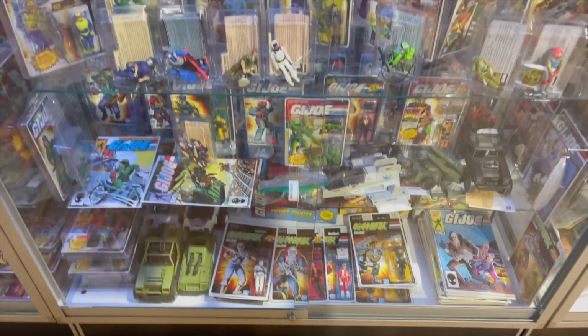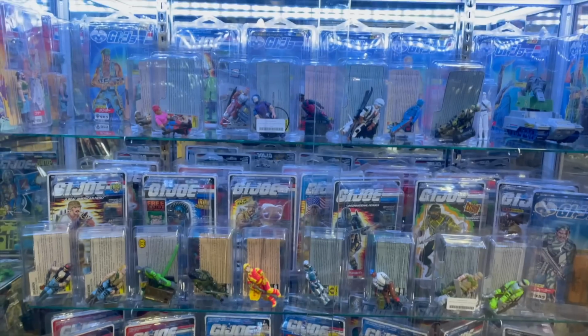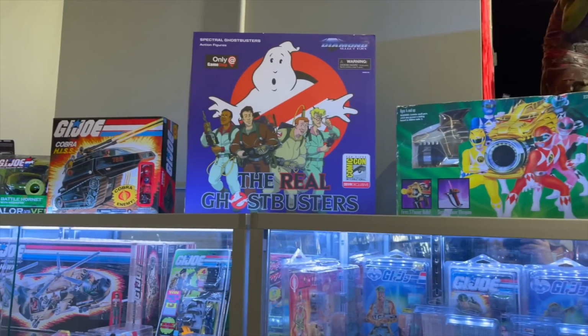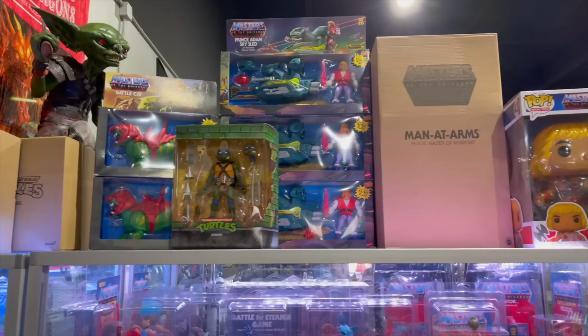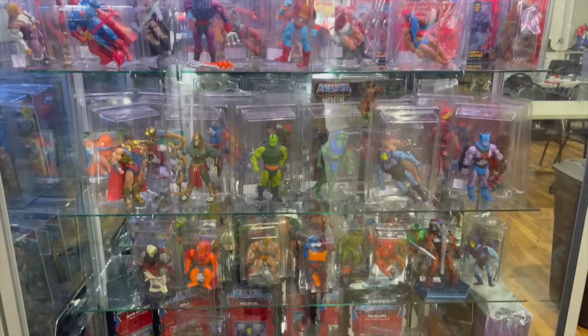And yeah, you guys can definitely hit up these guys. If you see something and you're not in the area, definitely hit these guys up and see if they can do something for you as far as mail. I'm pretty sure, I'll check and verify, but I'm pretty sure you can hit them up and they can do things online.